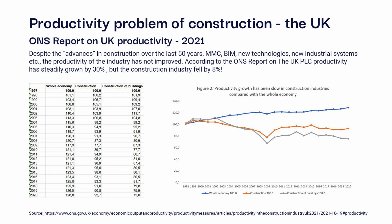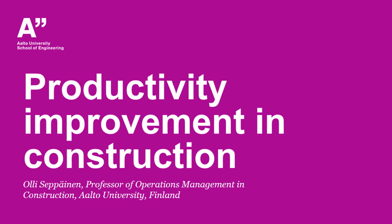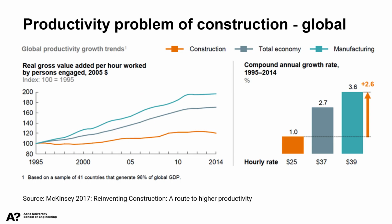Thanks, Vassos. So Vassos shared with you some UK data. And on the next slide, you can see McKinsey research that shows globally. So that's a global phenomenon. We have similar results in Finland, in the United States, in the McKinsey report in 2010. All the countries aggregated together have the same phenomenon. Construction labor productivity is stagnating or even getting worse.